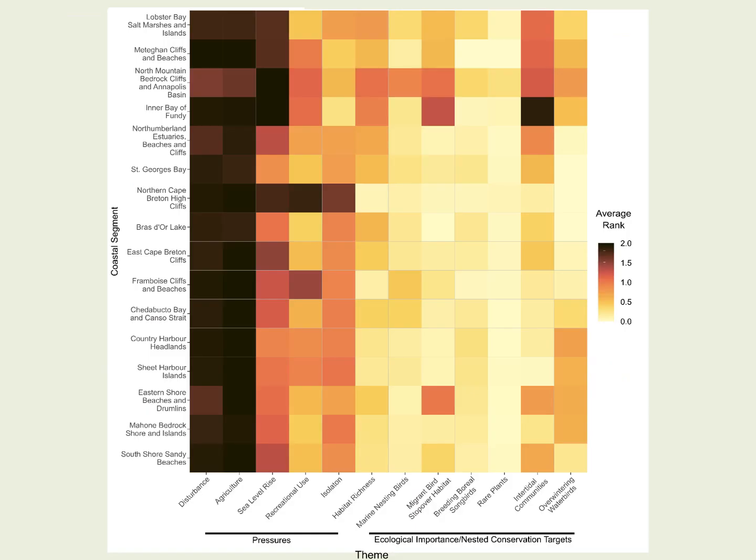This is a matrix showing the relationship between the average value of the prioritization themes according to different coastal segments of the province. When looked at this way, the prioritization ranks give us a better understanding of how islands vary in their condition, ecological importance, and threat exposure amongst different sections of the coastline, which is really key to understanding how we might approach protected areas planning within a representative context.